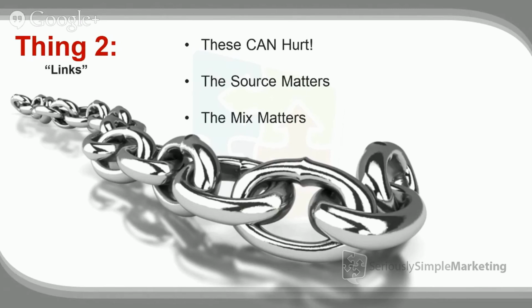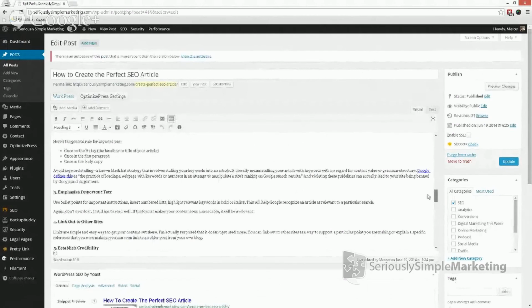Now the mix also matters. And this is what I mean by the mix. If somebody always linked to, we've got an analytics course, Seriously Simple Analytics. So if they always linked, and what I mean by that is the hyperlinked part. So let me just bring this back up. Let's take a look at some of these links here.